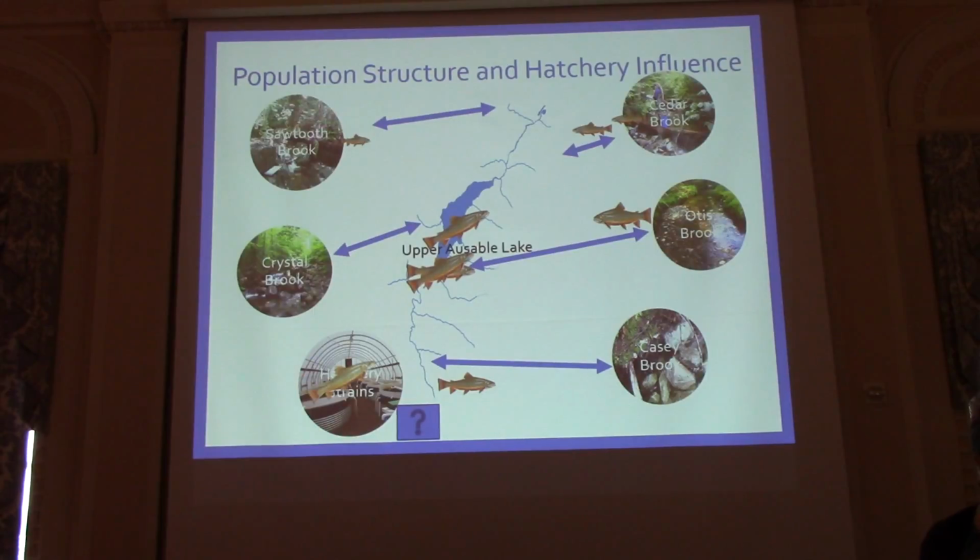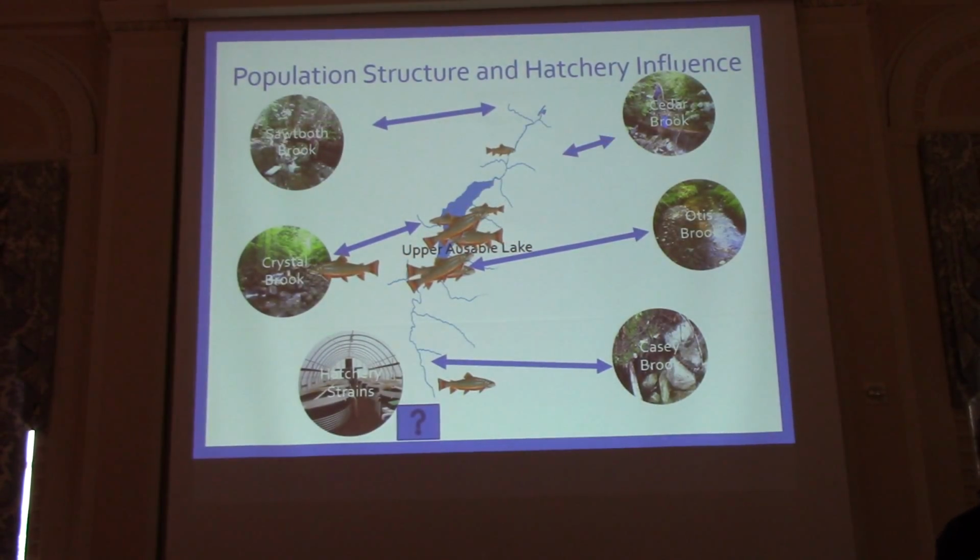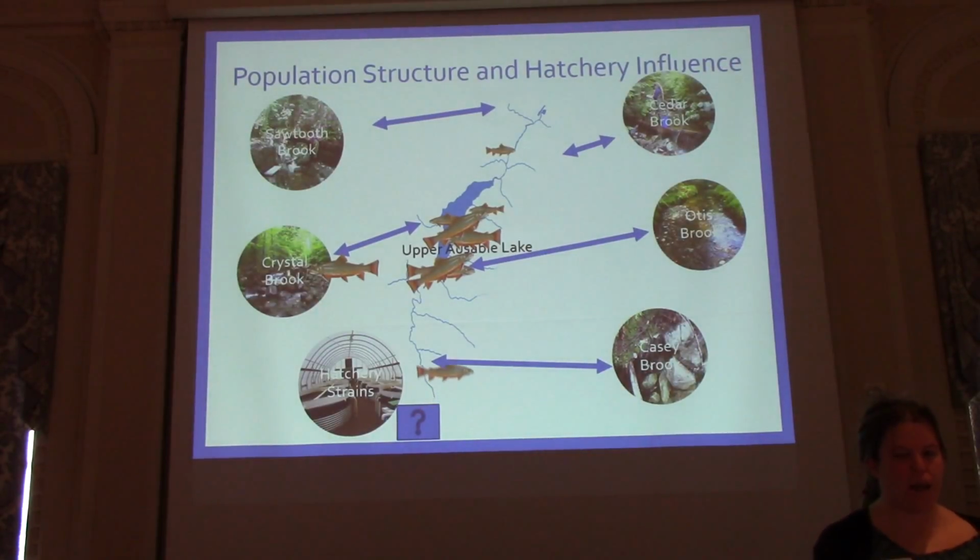You've added other strains like the Morrisville strain that is in the lake for a period of time but is not showing up in the genetics, so it's dropping out in one way or another or leaving the system, possibly moving downstream. And then you've got lots of mixing between the lake and the tributaries, back and forth. And finally, the Casey Brook fish are isolated from this other population and moving around.